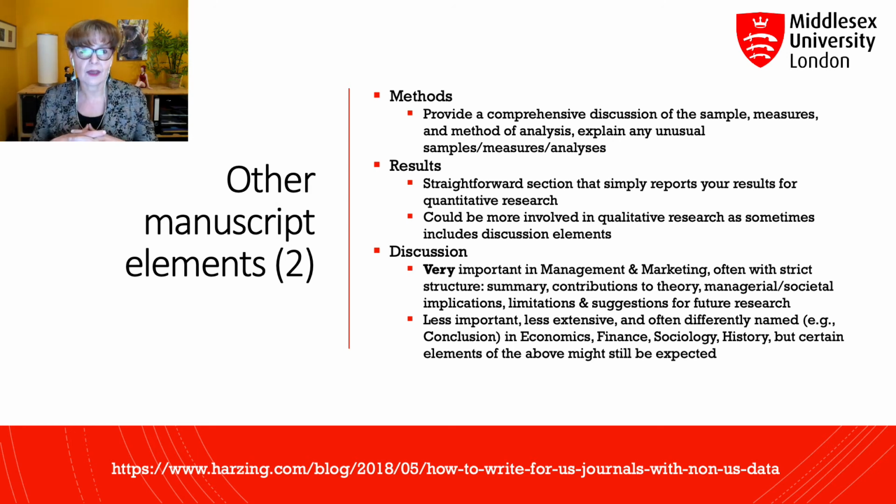Then the results section, again, usually a relatively straightforward section that simply reports your results. Especially for quantitative results, it can be quite a short section as well that follows a fairly standard template. In qualitative research, this section is often quite long. And it can also include elements that in quantitative research you would include in the discussion section instead.